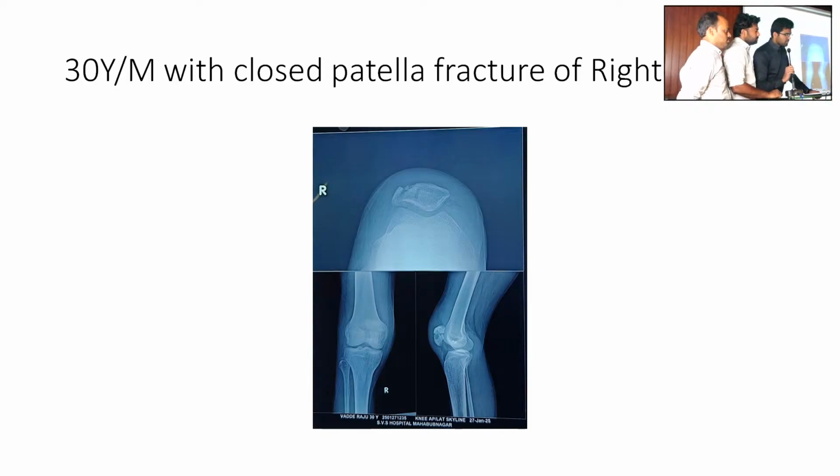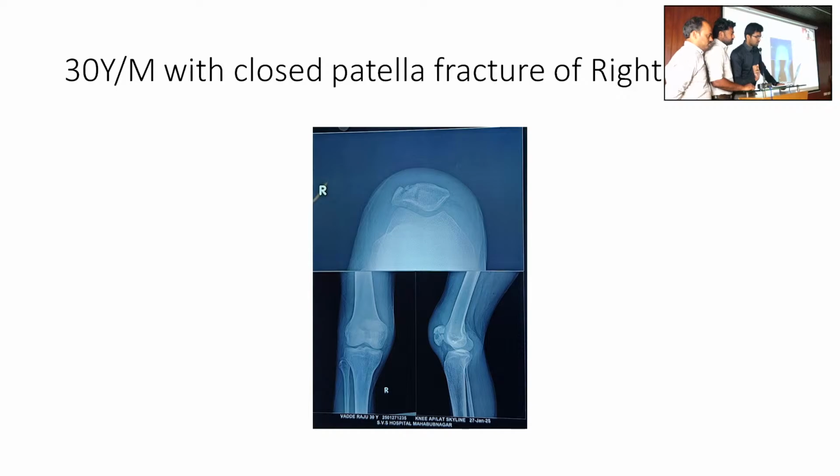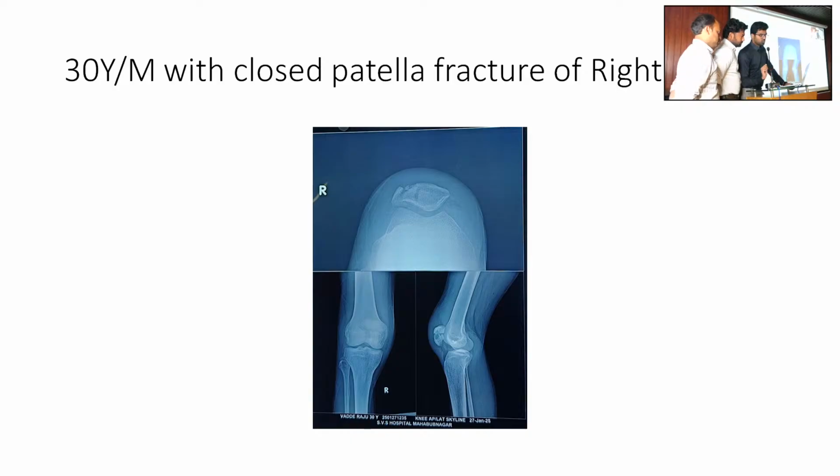Go on. A 30-year-old male with a closed patellar fracture of the right knee, sir. It's a road traffic accident, a direct fall on the right knee, sir. It's a transverse fracture with a fragment, sir. AO 34 C2, sir. Stellate fracture. Yes, sir, it's a stellate. Stellate fracture. Are there any telltale signs like abrasions? No, sir. Is it a direct or indirect injury? Direct. He fell directly on the right knee.